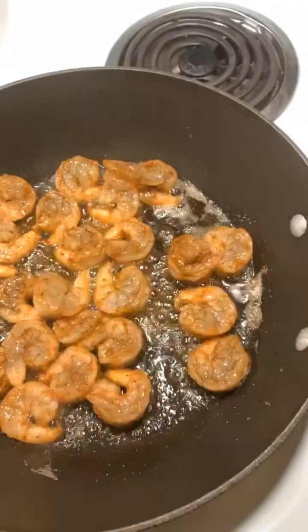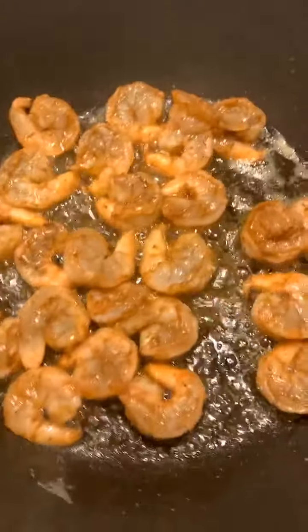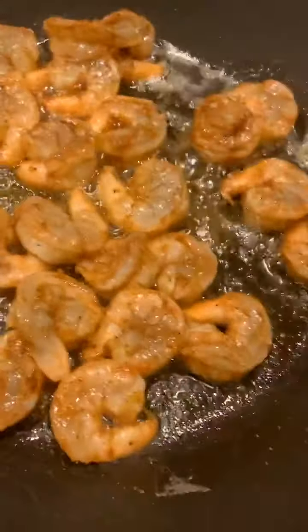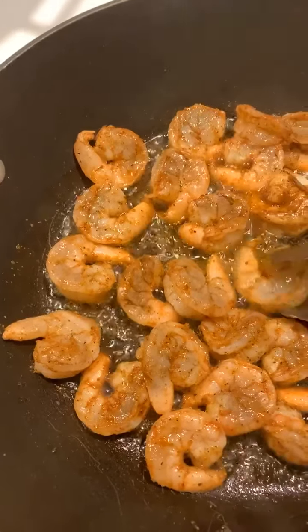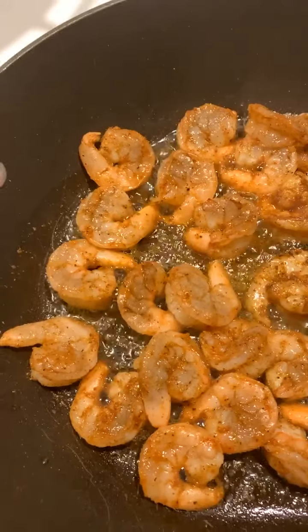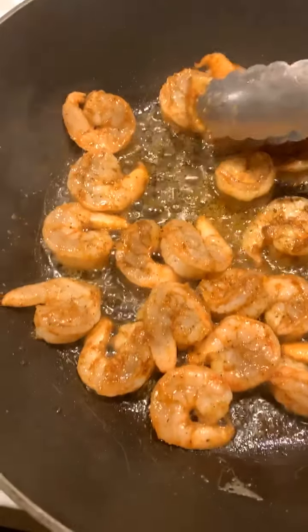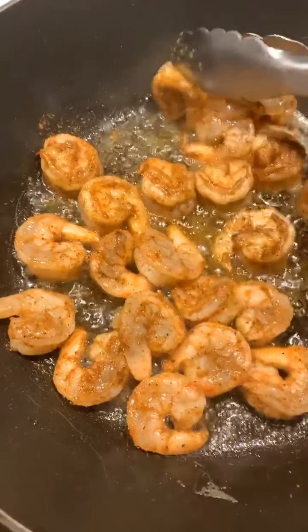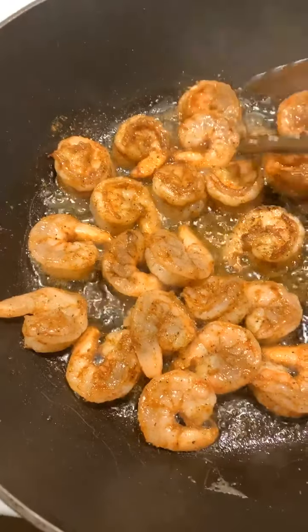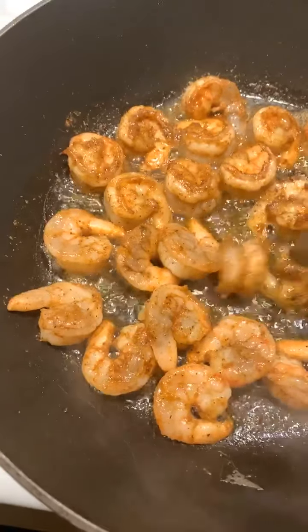So let me show y'all what I'm doing. What up, nephew? Right now, I'm making the shrimp. We're doing loaded tater tots. I want that a little bit darker. So I'm cooking the shrimp because we're going to put some shrimp on top. We're gonna melt some cheese down. Got some scallion.